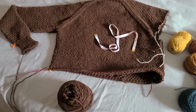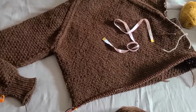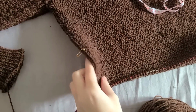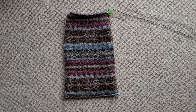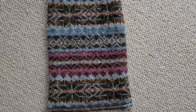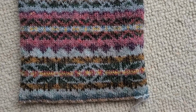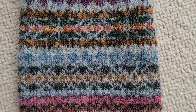So over the weekend, here's what I was able to do. As you can see, the stitch marker here on the side. I didn't do that much on the sweater, but that's because I dedicated more time to the cowl. As you can see, I've almost done an entire full repeat. I was just 10 rows short, but I got those done on Monday morning. So yeah, overall it was a good weekend.